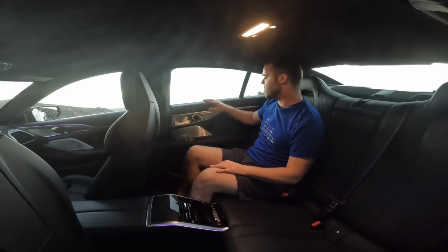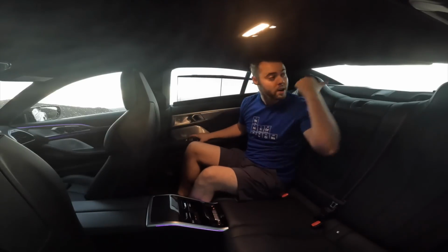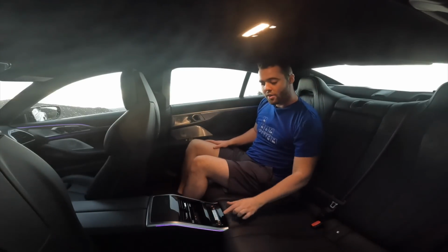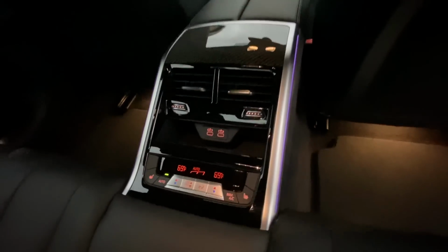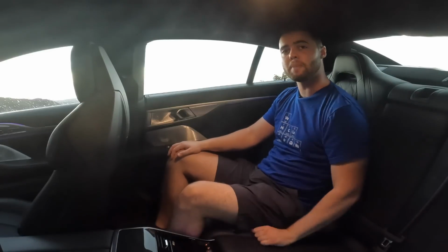We've also got rear sunshades that you can activate right there, as well as a rear sunshade for the back window. Now, there are climate controls for the rear seat occupants, individual climate controls for the left and the right. You also get heated seats back here, as well as 2 charging ports.